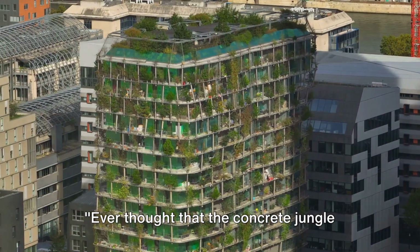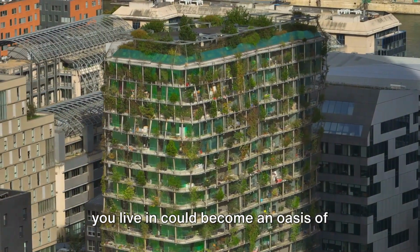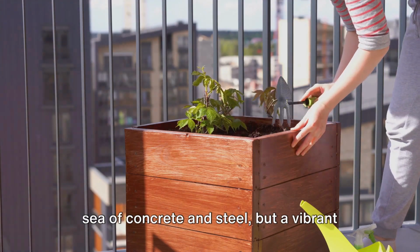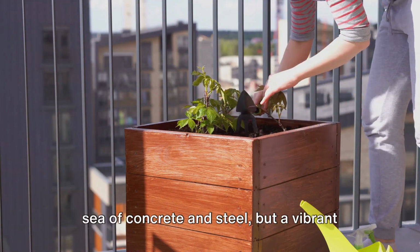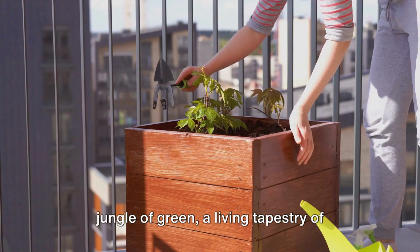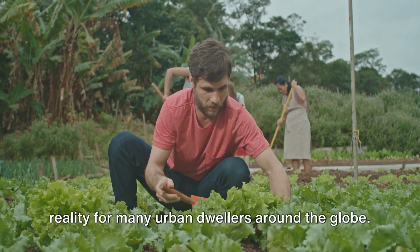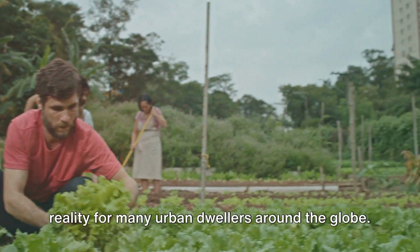Ever thought that the concrete jungle you live in could become an oasis of green? Imagine looking out from your high-rise apartment and seeing not just a sea of concrete and steel, but a vibrant jungle of green, a living tapestry of plants and flowers. This isn't some far-fetched dream, but a reality for many urban dwellers around the globe.